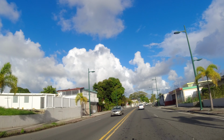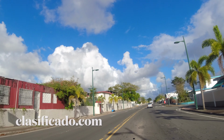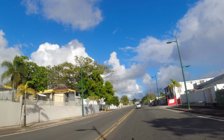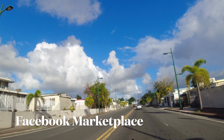And there's many ways of finding a car. One way is going on what's called clasificado.com, which is basically classified.com. It's like the Craigslist of Puerto Rico. You want to go on that, or you want to go on Facebook Marketplace.